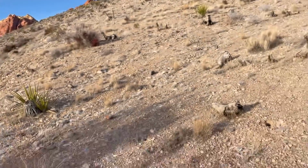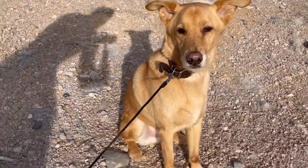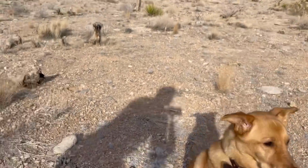Alright guys, that is it for the poker for this session out here at Red Rock Canyon on a beautiful day with Rogue. Hey. He's just hanging out, sniffing around.